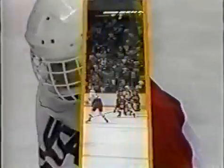This Soviet team has had a lot of problems in the last year. They lost in the Izvestia tournament, they lost in the World Championships, they lost in the Canada Cup. They are starting to get the feeling that they can be beaten, and they're starting to think about that right now. There you can see the shot. I think it probably tipped off Jani and off the goalpost.